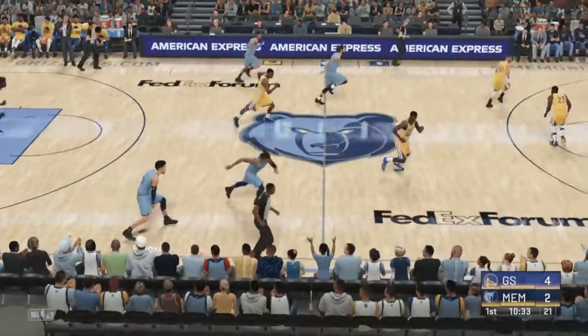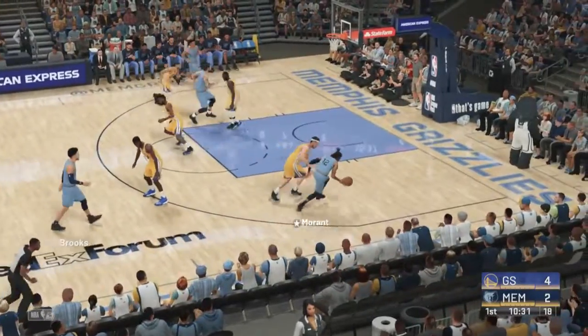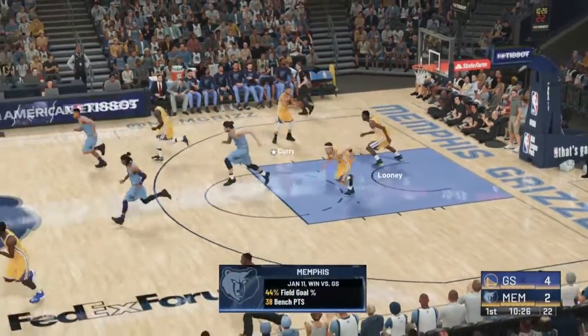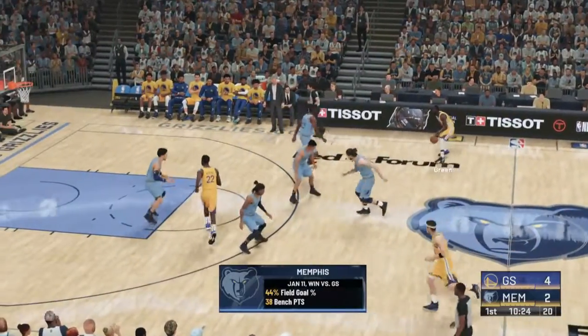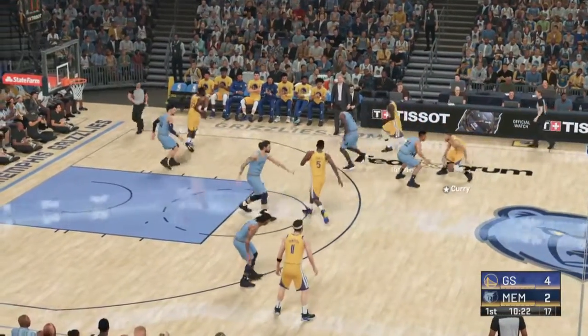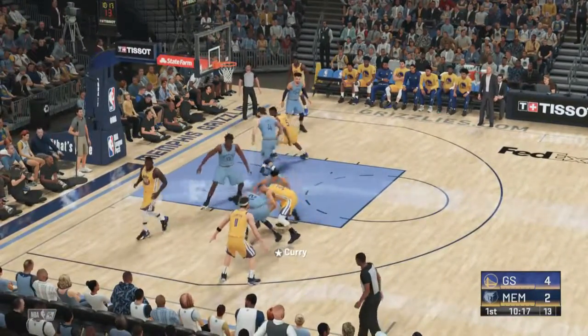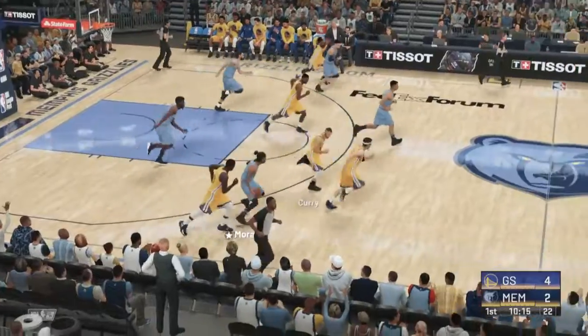Their last meeting was in this building. They were able to come out on top. They were able to pull out a win last time because their bench came up big. It's so important to have depth on your roster. Probably looking for more of the same here. As we know, a deep bench, so crucial to any team's success. Oh, stolen by Morant.